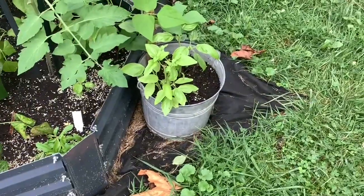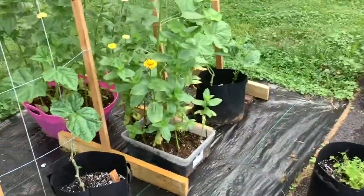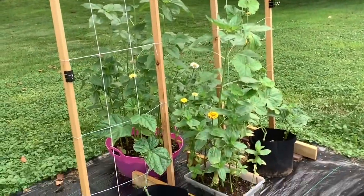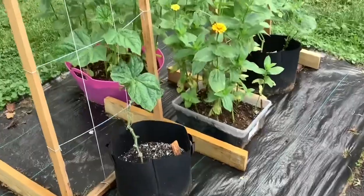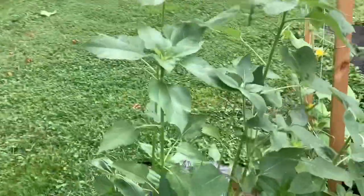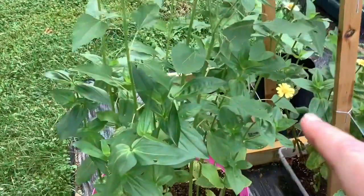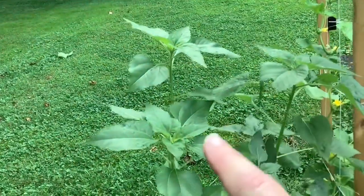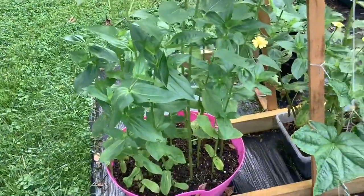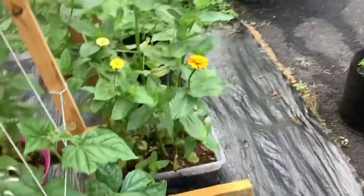More basil. And then over here, these are my cucumber trellises that my son made. I'm going to kind of go over here a little bit. This is some more zinnia and more sunflowers. So once all those sunflowers and all these flowers actually bloom, oh my gosh.